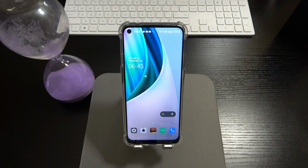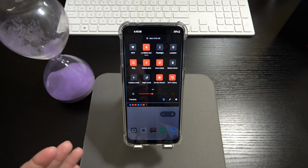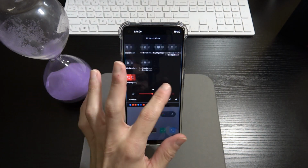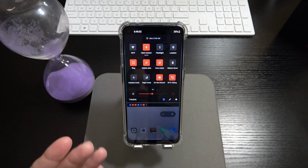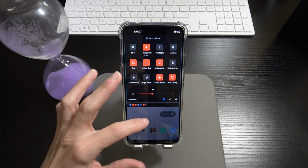Okay, y'all, my bad. I had it a little bit twisted. So, of course, when you swipe down from the top, that's going to take you to your notification shade. And then obviously you're going to be able to access your quick toggles. And you can see how I've got the whole black and red thing going on there. I'll show you how to do that here momentarily.